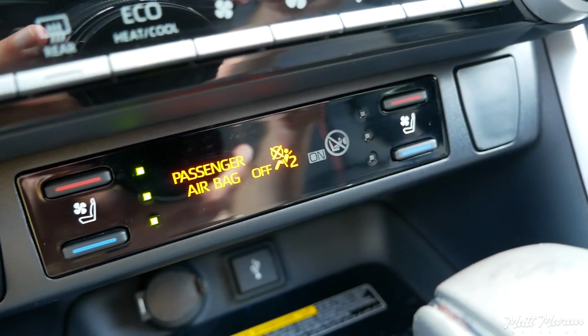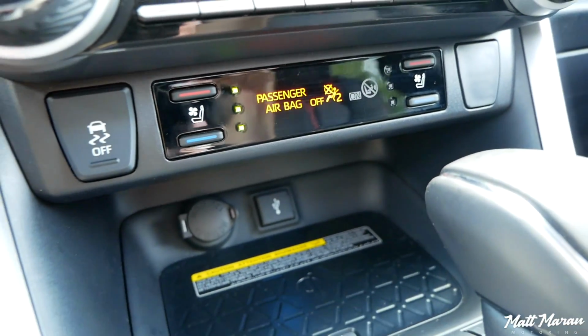Now, they have cooling features also only on these premium versions of the XSE. Everything else just gets heated seats, and the cooled seats I wasn't crazy about. Yeah, they're definitely nicer than my car. My car's cooled seats are not very great at all, but these ones are nicer. However, it did take a while for me to feel anything, and sometimes when you get in a car on a really hot day, you just want that immediate power and that immediate cooling sensation or warming. So I just wish that it got cooler faster than it did. Yeah, it just doesn't seem very powerful.